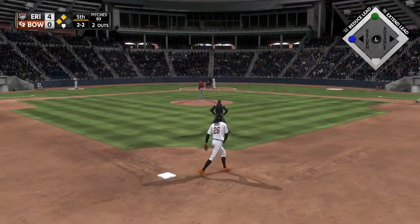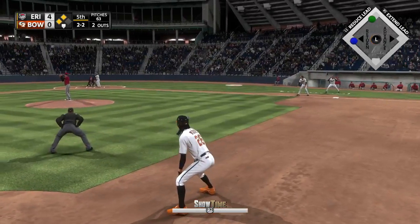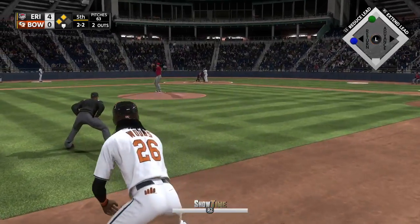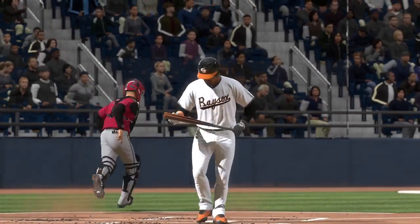Sometimes as a pitcher you can get frustrated when you make a good pitch and you don't get that call from the umpire, but what does he do? He comes back with a good pitch and gets the strike. And he struck him out, his 7th of the ball game, and that ends the inning.